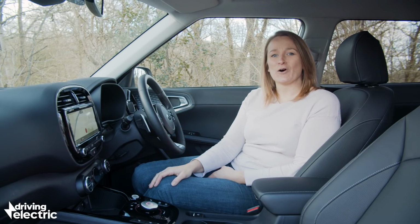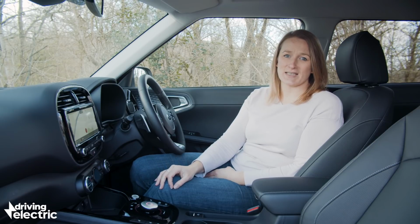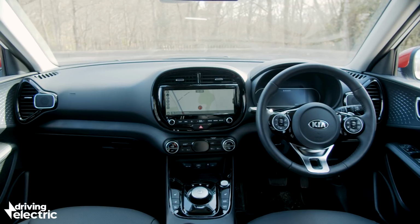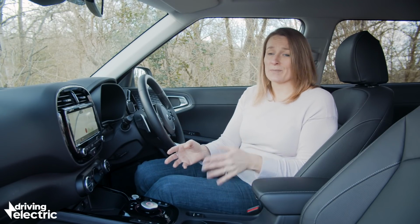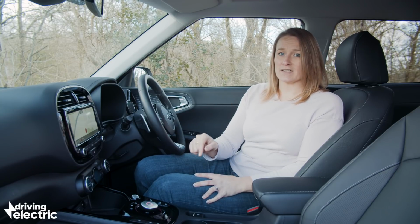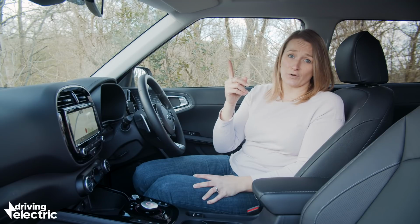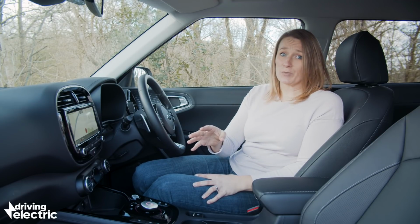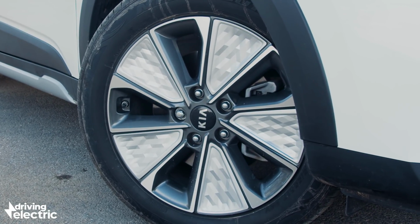The Soul is only offered in one high-spec trim called the First Edition, which does suggest that there might be some cheaper trims joining the range, but we're not sure if or when that might happen. In the meantime, it's easy to see why you would want one of these anyway, because it's so well equipped. The only thing I would add is that there are only 3 exterior body colours: white, blue or black, all with contrast roof. Personally, I like the blue best. And also there aren't even any alloy options, so you have to have the alloy design that you see here, and personally, I am not convinced.